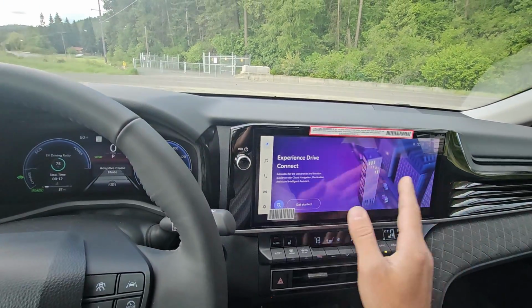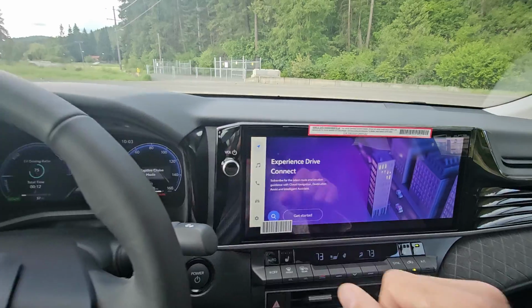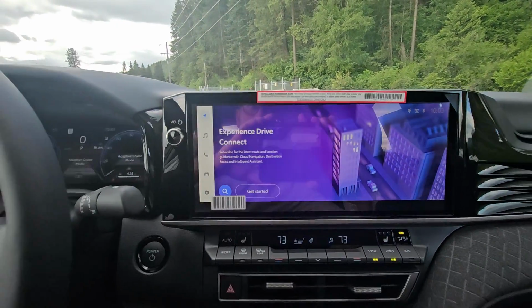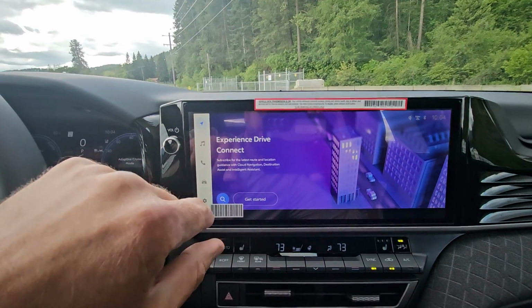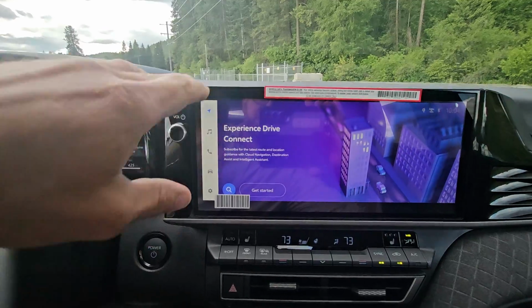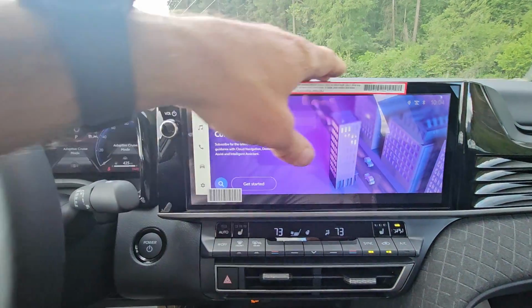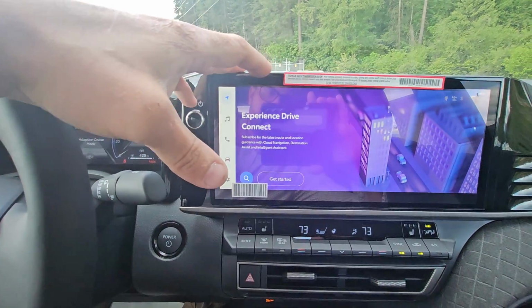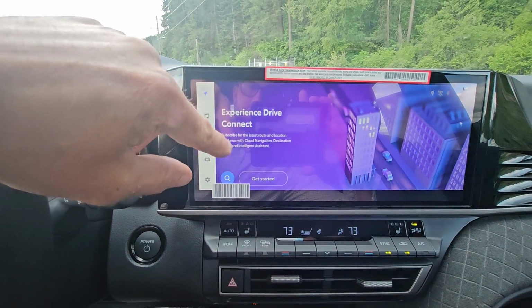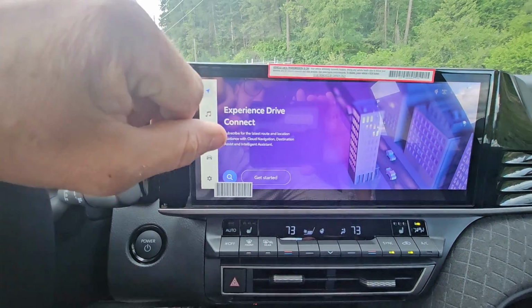We've got this new widescreen. I forget how big this is. I want to say 14 inches, but I'll probably be wrong with that. It looks about as wide as the ones they put in the Tundras. And this has got the new infotainment software on it, where you've got wireless Apple CarPlay and Android Auto with your Toyota Drive Connect, where you can talk to your car.